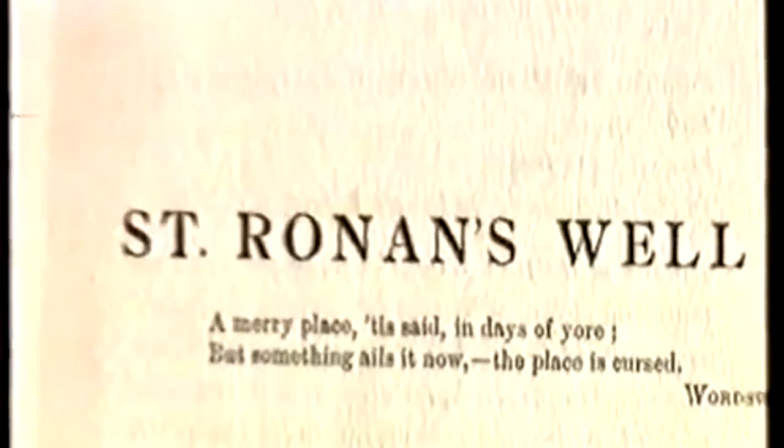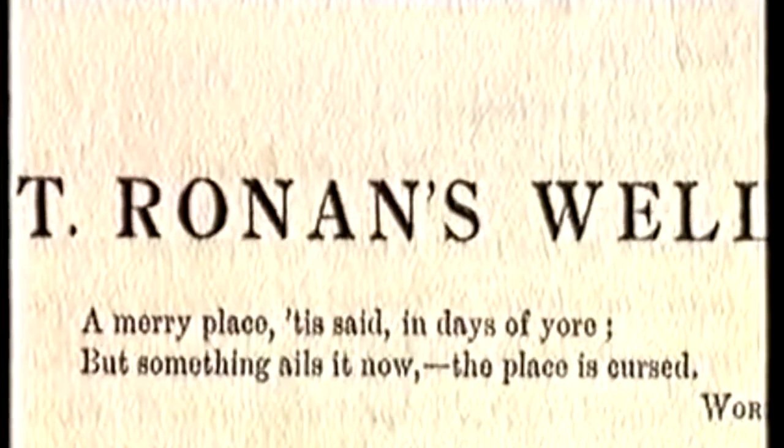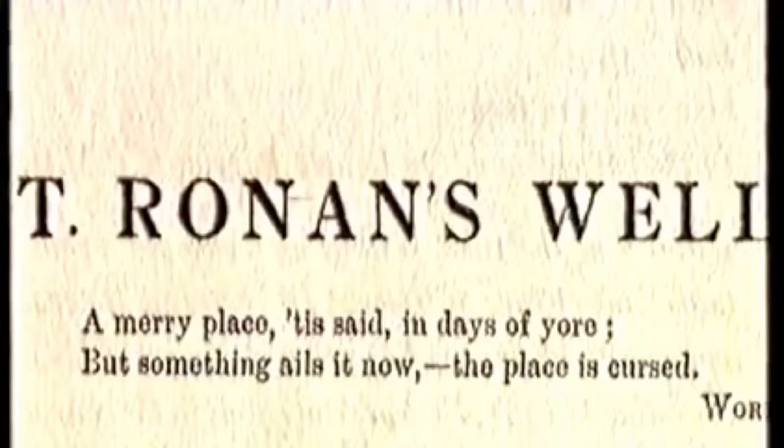So little bits of film will come up, and you'll see one or two bits of the hotel, the banquet hall, the chapel, the staircase, the fireplace, the building itself. Mosey on there now. Just look at these one or two bits. The library. Many times visitors have noticed one book that falls to the ground, and every time it just opens at that one page. William Wordsworth. A merry place 'tis said in days of yore, but something ails it now, the place is cursed.